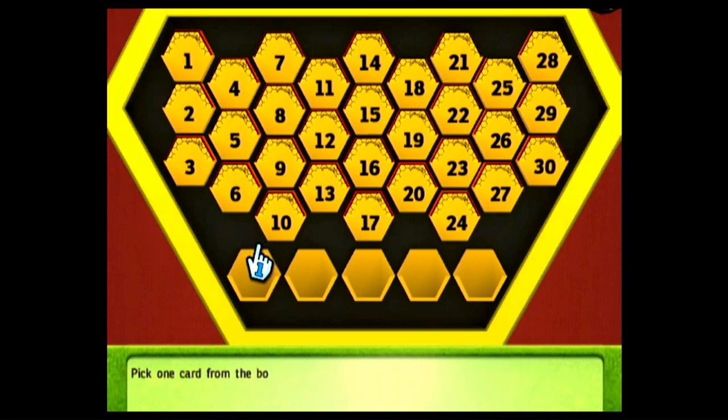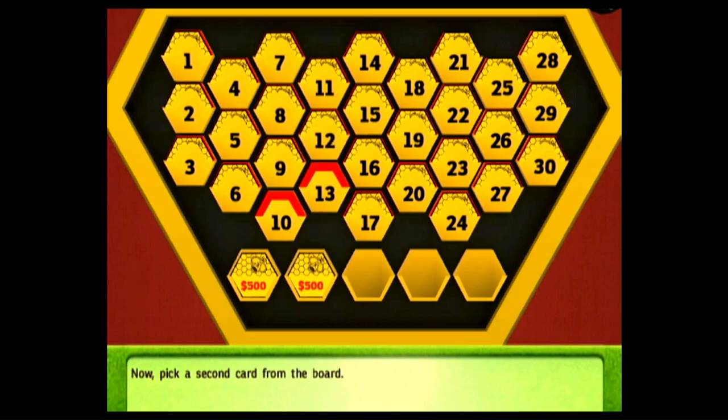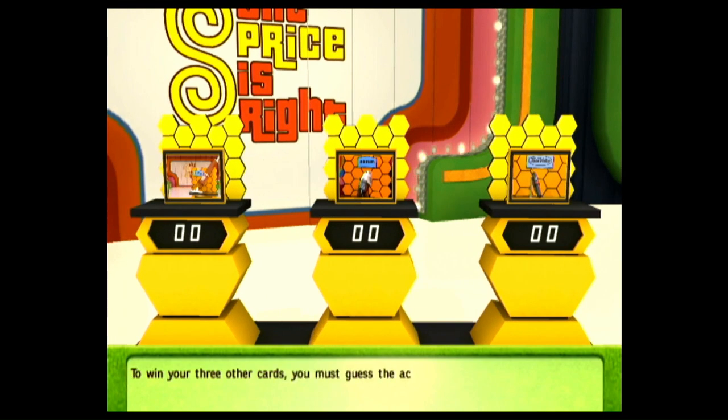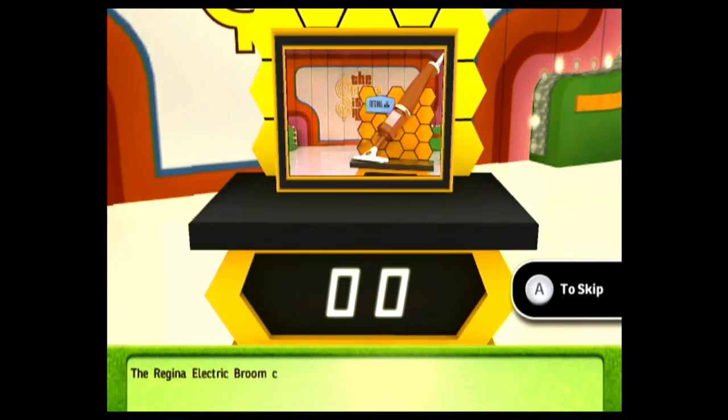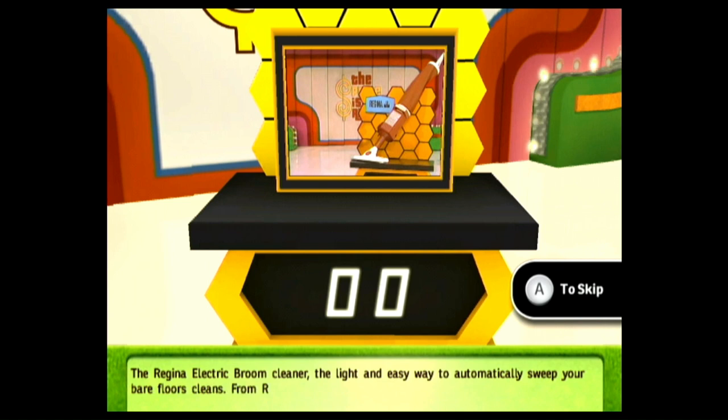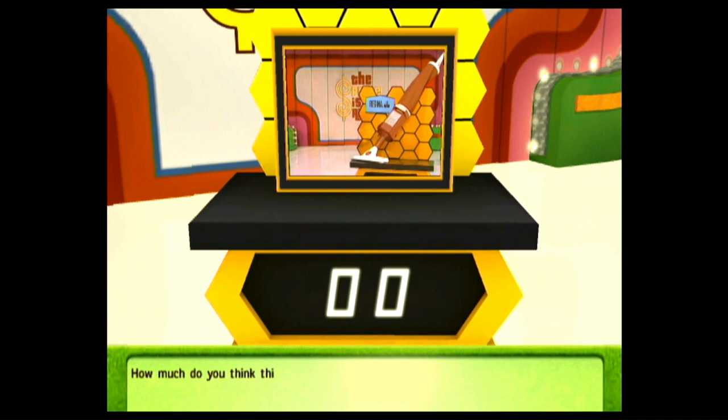Pick 1 card from the board. Now pick a 2nd card from the board. To win your 3 other cards, you must guess the actual retail value of each of these items. You must guess within $10 to win a card. The Regina electric broom cleaner, the light and easy way to automatically sweep your bare floors clean from Regina. How much do you think this item is worth?